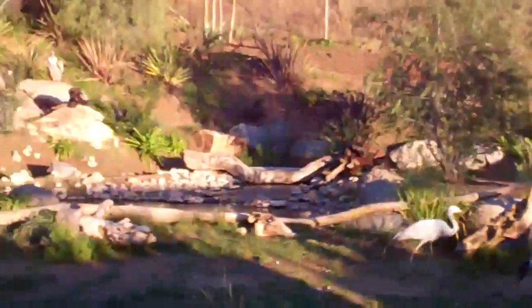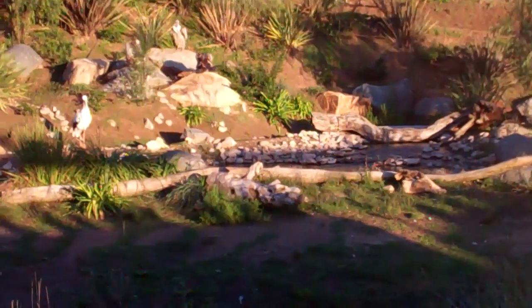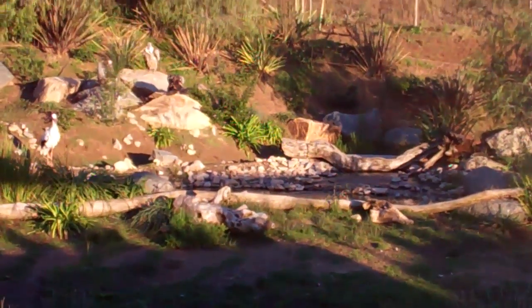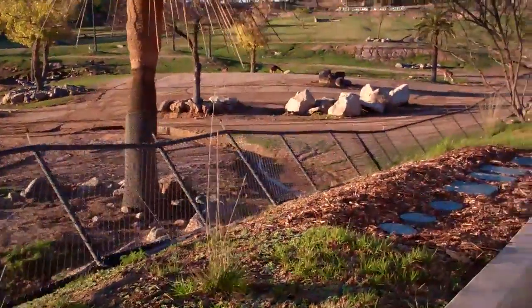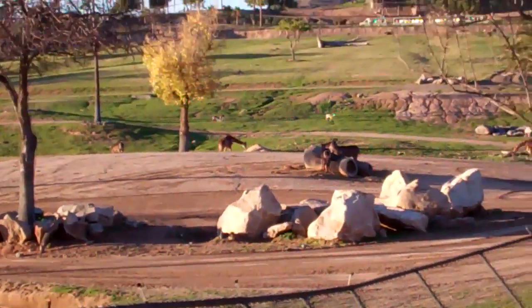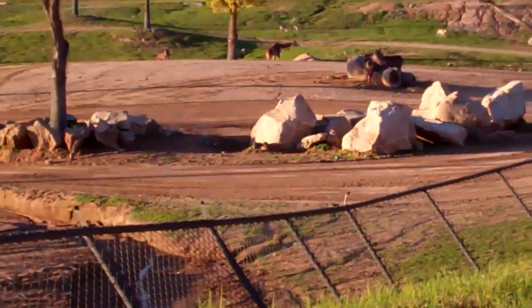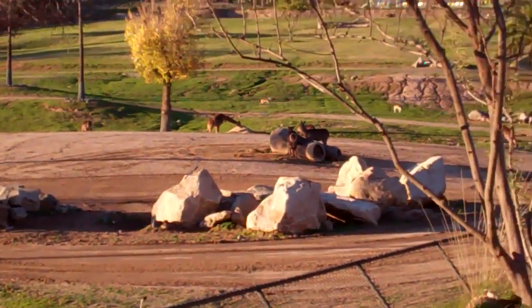Up on the right-hand side, you're watching 2 bluebirds cross through the exhibit. Those are called blue cranes. Very creative. That's the national bird of South Africa right there. We've got some vultures as well lurking by the pond. Those are called Rüppell's vultures.